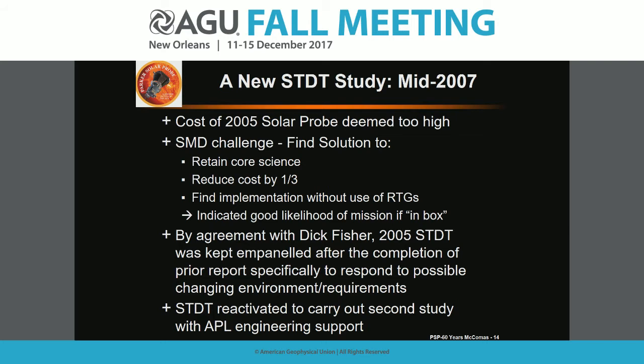However, by agreement that Dick Fisher and I had when we put together the STDT and the study that I just described, I said to Dick, hey Dick, let's keep this STDT formally impaneled in case things come up in the future and we need to respond to them. If you need a little delta study or something on how to do it, why don't we just keep this in so you don't have to go through the process of re-impaneling? And so he said that was a great idea. We kept it in place.